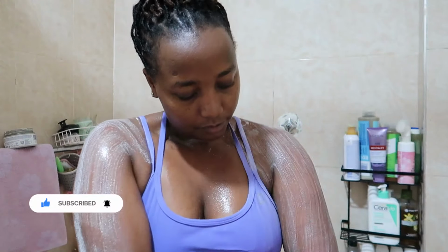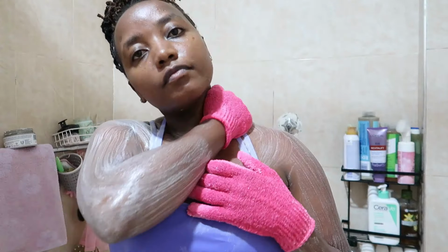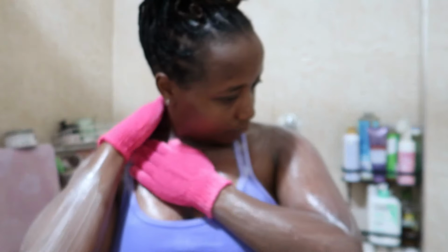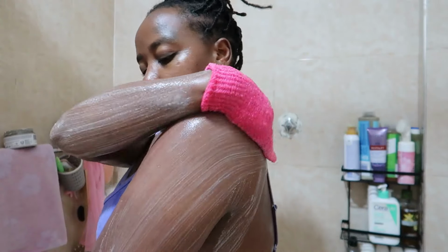I like to take my time exfoliating. As I said, I have dry skin and I also have hyperpigmentation on my body skin, so I've been trying to do this at least twice a week to help even out my skin but also remove the dead skin.